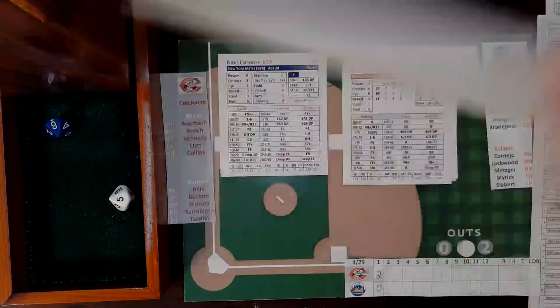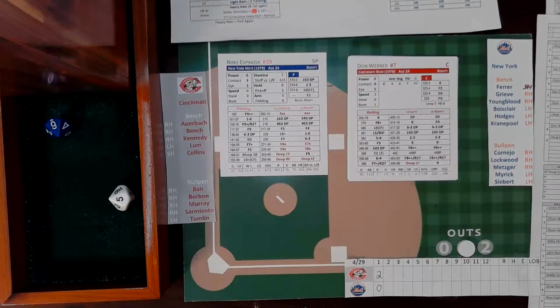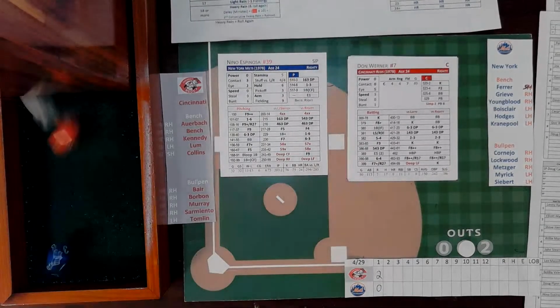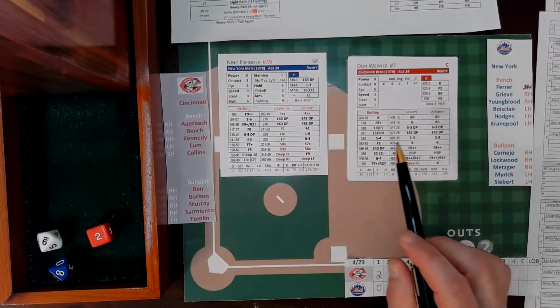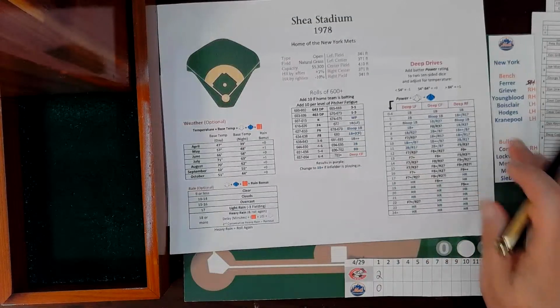So Espinosa gets away with one there. Deep fly to center, but just an out. And here comes the catcher, Werner. 298. That's against a right-hander. It's a deep drive to left on a 298. Werner's power, though, is a 0, so not likely to do much here. Maybe a base hit.